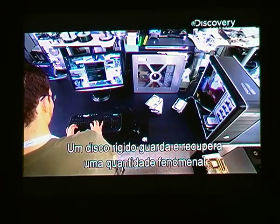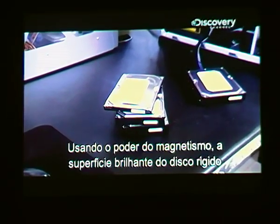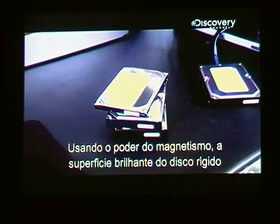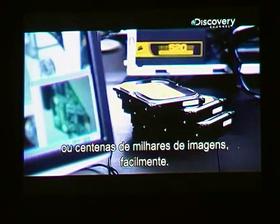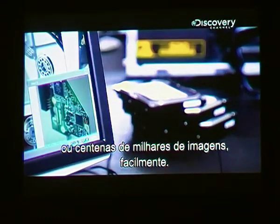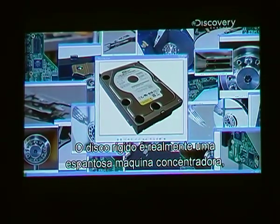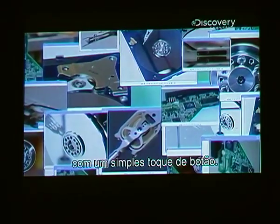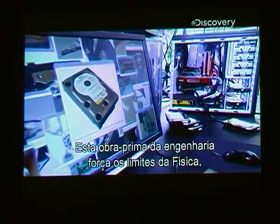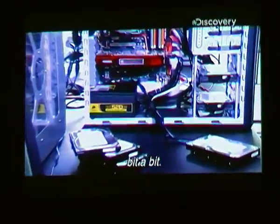A hard disk stores and recovers a phenomenal amount of information at speeds that defy comprehension. Using the power of magnetism, the shiny surface of a hard disk can store the contents of several sets of encyclopedias, or hundreds of thousands of images, easy. The hard disk really is an amazing, shrinking machine, squeezing mountains of data into little bytes with a single keystroke. This masterpiece of engineering has really stretched the boundaries of physics, bit by bit.